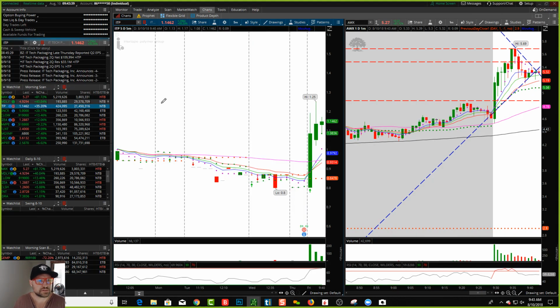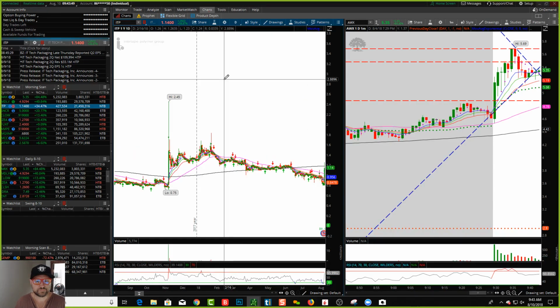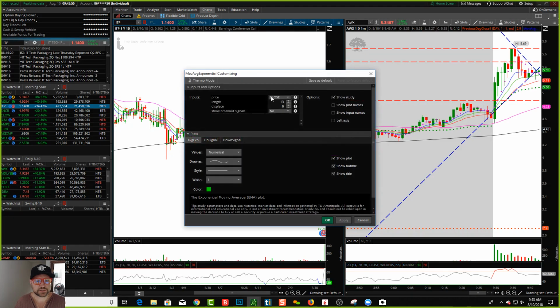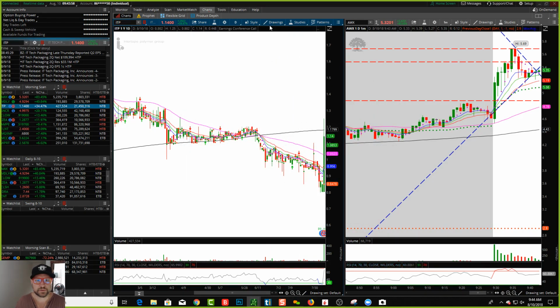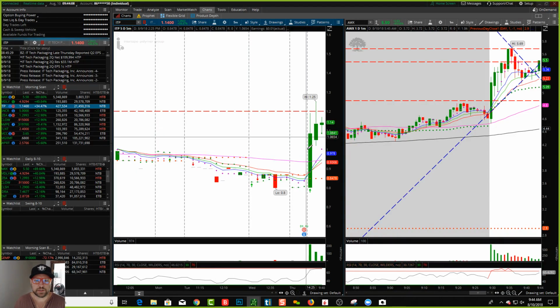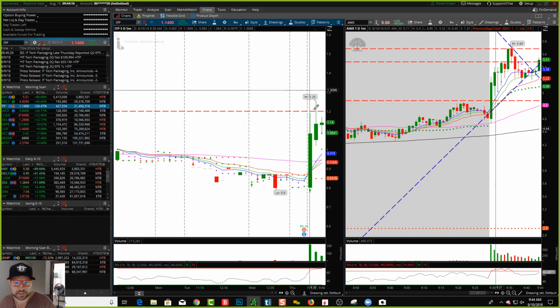Which one's this one? ITP. So ITP needs to get above that 120-ish. For crying out loud. That 120-ish area. And it went up there today and kind of pulled back. So now you got to see, is it going to form like a bull pennant? Again, very overextended right now on a 5 minute. Like to see it pull back more.